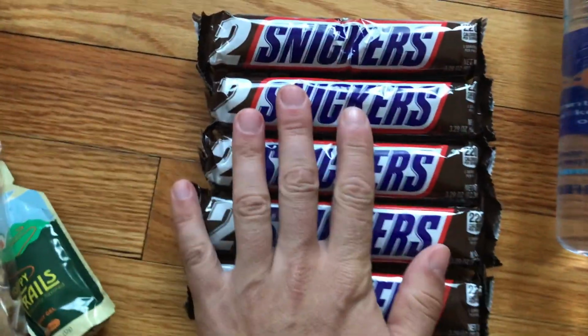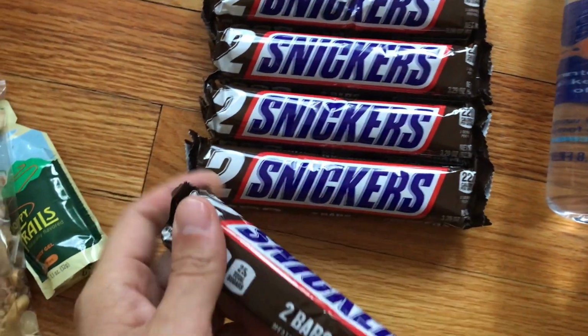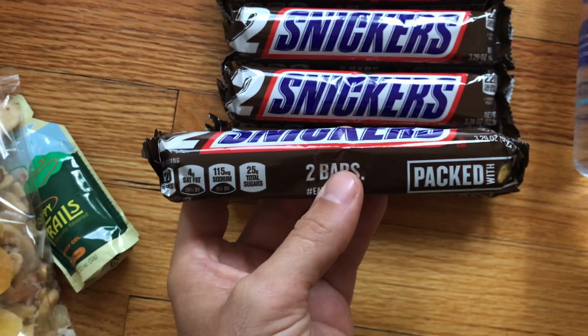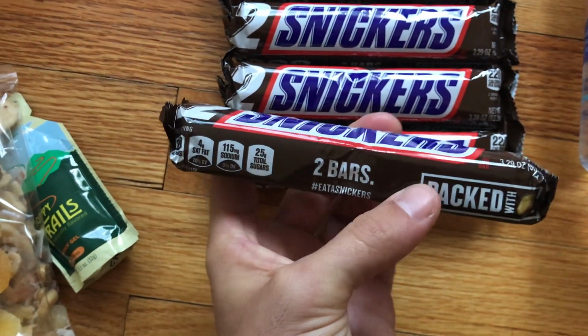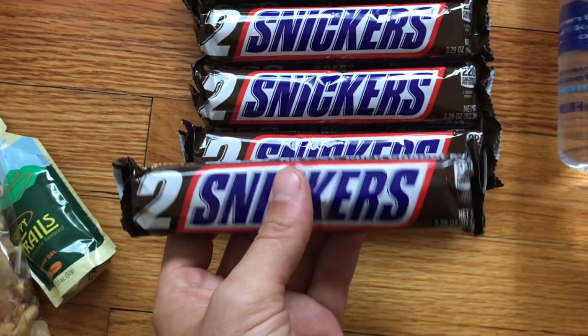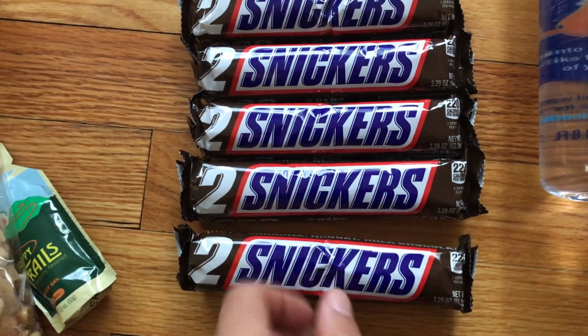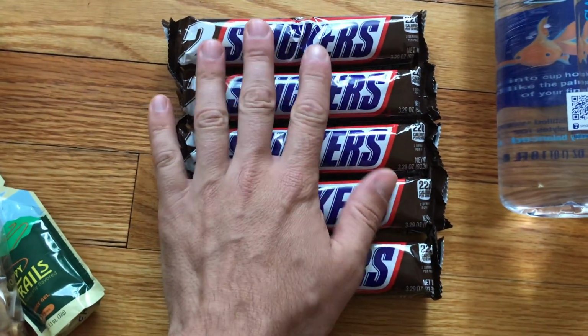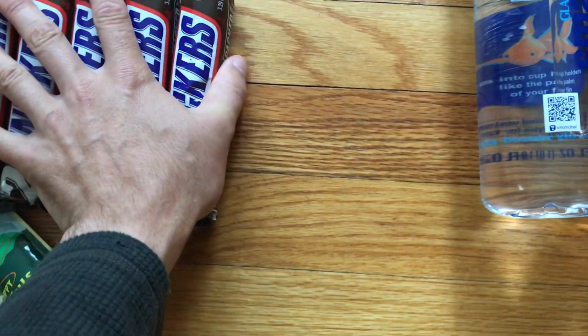I have 5 packs of Snickers bars here. 220 calories per bar in this packaging, and there are 2 bars inside of each, so that's about 440 calories per package. That's going to give me over 1,000 calories with all of these. That will be plenty.